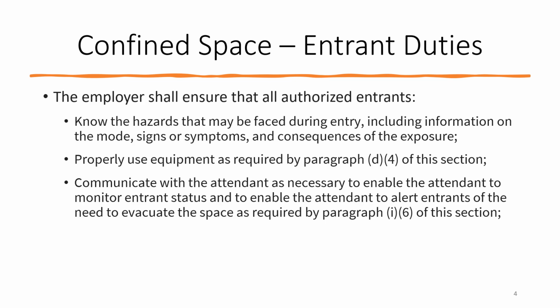When we think about the duties of the entrant, we've talked about the attendant in the previous one. The entrant must know the hazards that they're going to be faced with. The entrant is the one who goes into the confined space. So obviously you cover things like what chemicals were in there. Was it a solvent, an acid? Are we going to wear PPE? Ventilate the space, all that good stuff. You have to know the hazards that you're going to face during the entry.